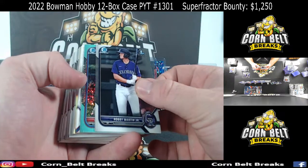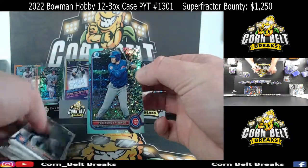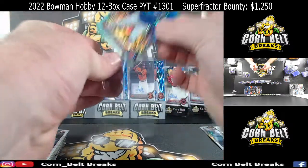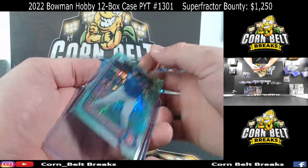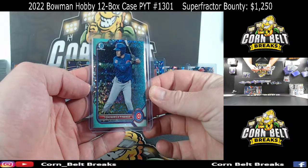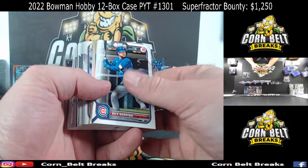And we got Lava, Yoendrick Panango, not Lava, Aqua. I mix up the two all the time. Aqua Mini Diamonds out of 125. Panango for the Cubbies. Nice little, see, I almost did it again. Nice little Aqua Mini Diamonds.